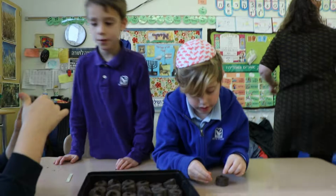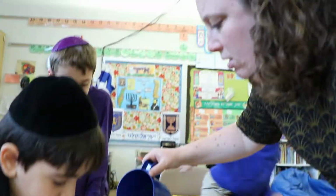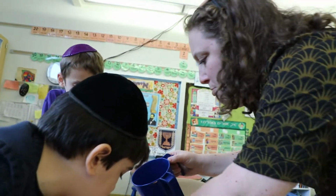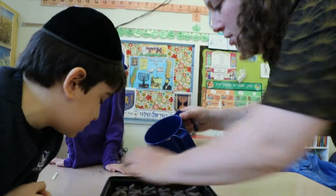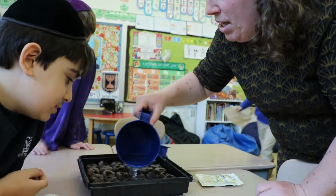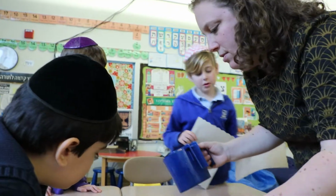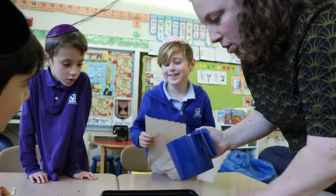Water it some more. We're going to make sure that these are very moist. It looks like a maze. It does look like a maze, yeah. Okay. Daniel's desk. Okay, great.